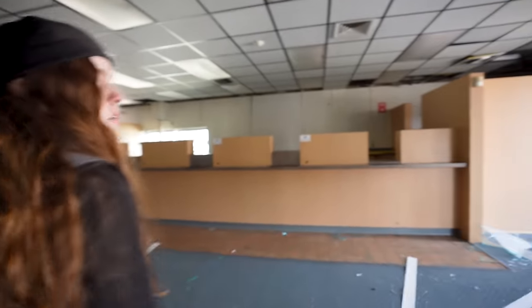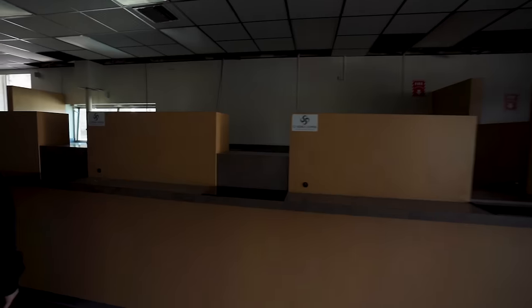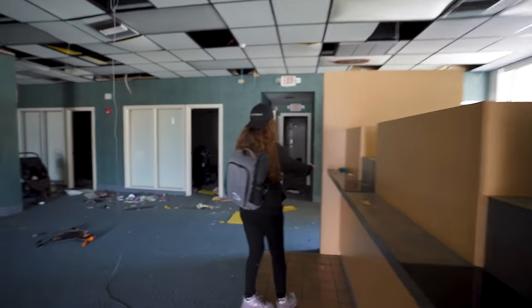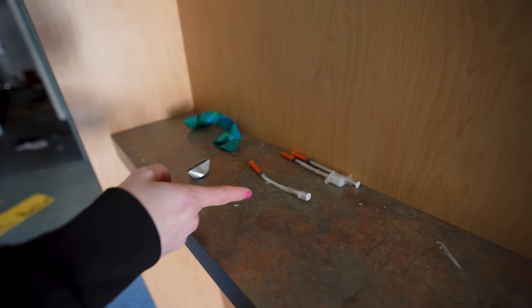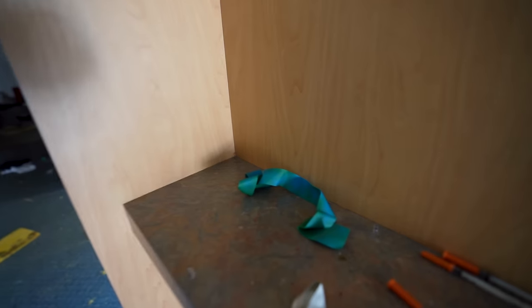Teller stations. So I don't think there's probably... See, yeah, we gotta go. When you see this type of stuff, don't put your finger too close. No, I'm not. I'm just pointing at it. That's to squeeze their arm or whatever, right? They wrap that around their arm. Yeah. So that's dangerous. So we're gonna take our pictures. Yeah. Just of this one room. And then we're out.